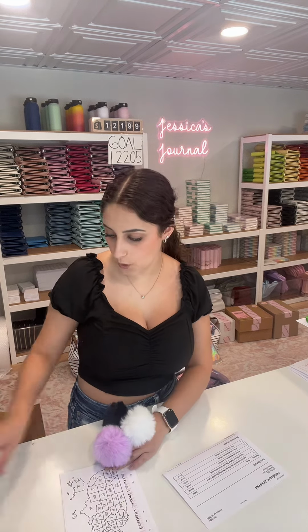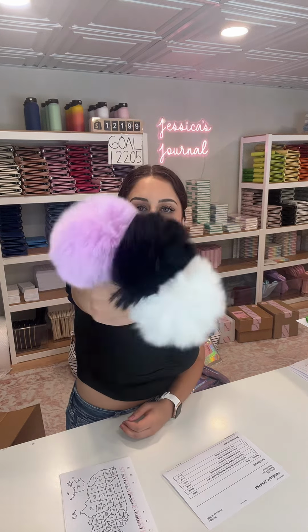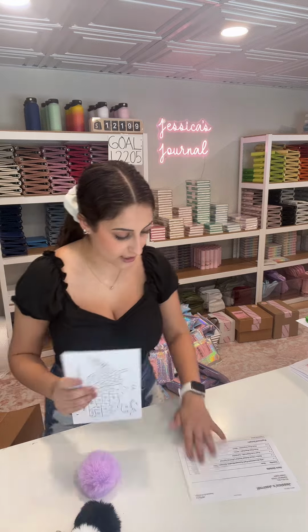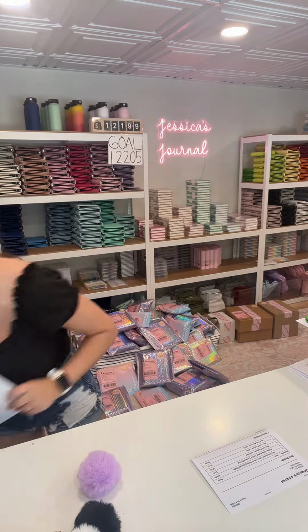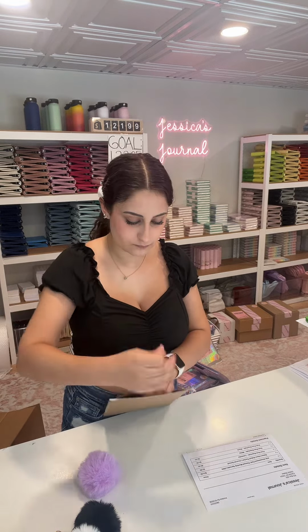Yeah. Very nice. So this is order 12,036. This is for Kaylee M. K-A-Y-L-E-I-G-H. Julia, me too. We have a lavender, white, and black pom-pom keychain. And then we have the July monthly theme spreads and the states I have visited tracker. Wow, that's awesome, Pam. Yeah, me too, Pam.